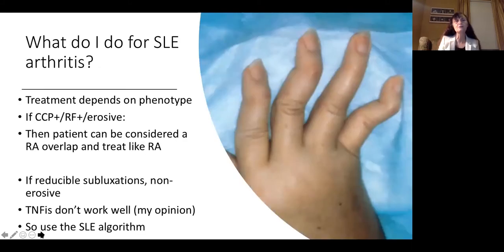So what do I do for SLE with arthritis? I think the treatment depends on the phenotype and also the severity. So if a patient is seropositive with rheumatoid arthritis features, with positive anti-CCP, of which about 3% of lupus patients are, or positive rheumatoid factor, and if it's erosive, I'll probably treat her like she's an overlap of rheumatoid arthritis.